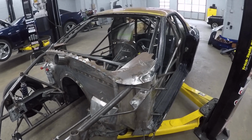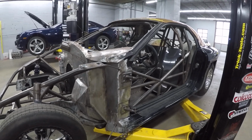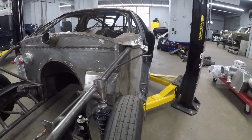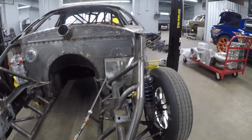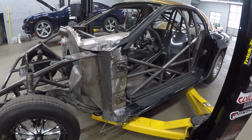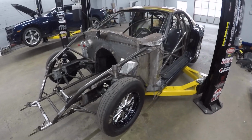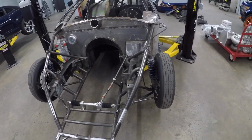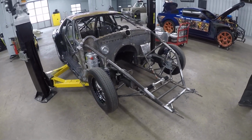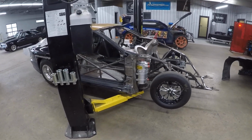But man, he spent a lot of time on this chassis. A lot of the parts of this car are still stock, like the frame rail and different parts of the door area, but he's cut all the multiple layers of metal out of there and reduced it down to just single layer stuff. So this car is super light. We're going to scale it after we're done with everything we're doing, which I'll explain in a minute, and figure out exactly what it weighs.